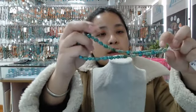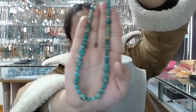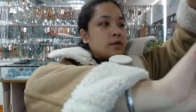Okay, that is this one I have shown you. I show you the details. You can find these beads have grooves and look so pretty. If you like this necklace, you can feel free to comment on the live broadcast below to let us know.